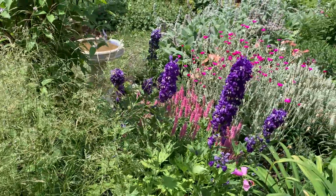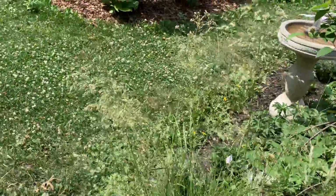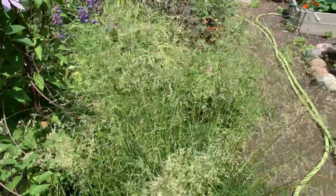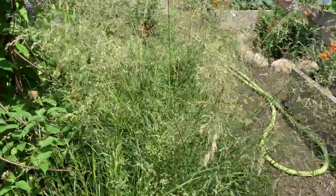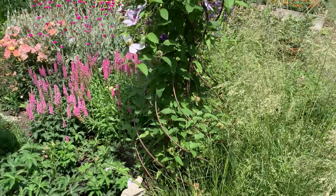Delphiniums look pretty good. They are going over, some of them are, and some are just starting. I love the grass. Cicadas are out along with the birds, so you can tell July is around the corner. But yeah, I love this. Yesterday it was windy, so lots of movement in the garden, which I absolutely love.